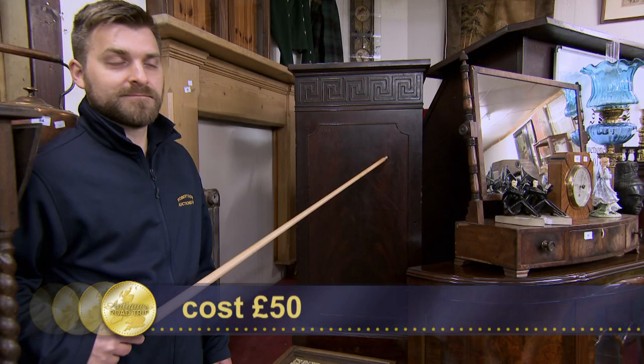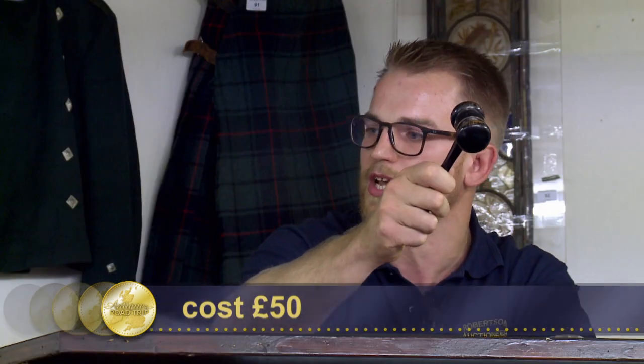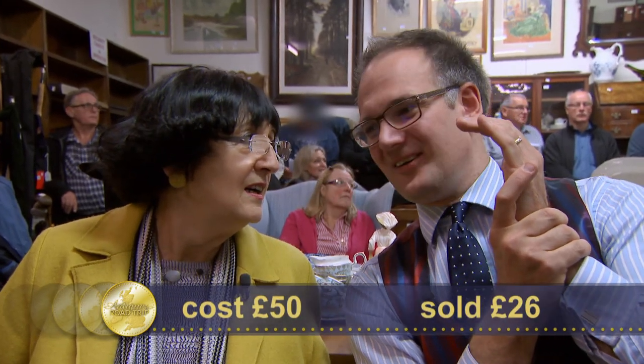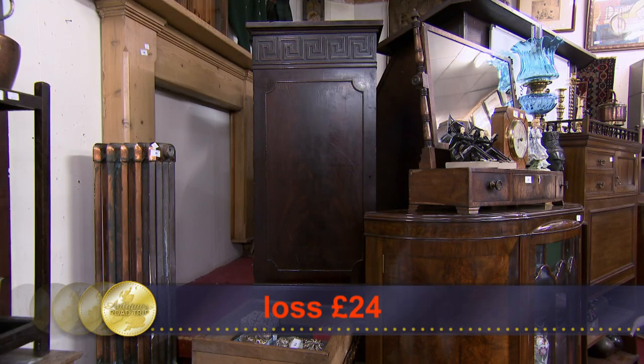Come on, guys. It's cheap. Lovely Regency piece here for £30. 20 then. 20, 22. Come on. 22, 24, 26. 26. All done at £26. I'm a poor man. I am now. But I think it's all over. Not yet. But it's a bit of an own goal, a £24 loss.